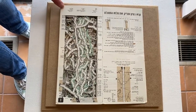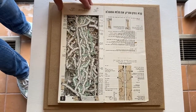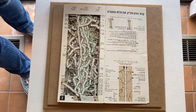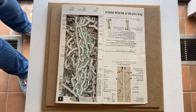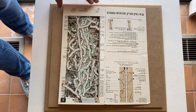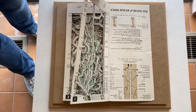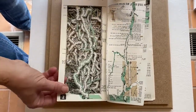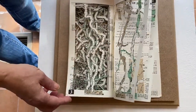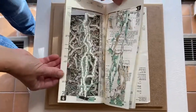So this is a book that was given to me by a friend of mine who's Jewish, and her father and she had done a lot of traveling in Israel, and she gave me a whole ton of his maps when he died. And I just love the sort of chunky roads here with these little colorful borders and the dots, and they're just various different tours throughout Israel.